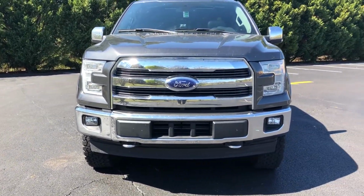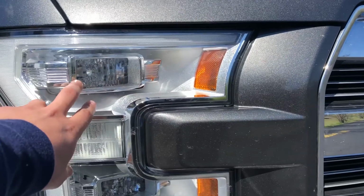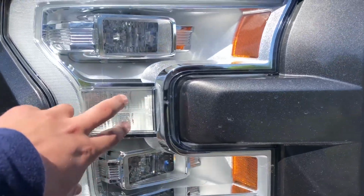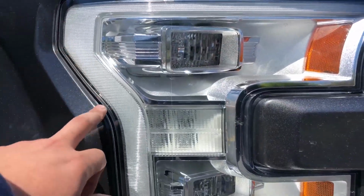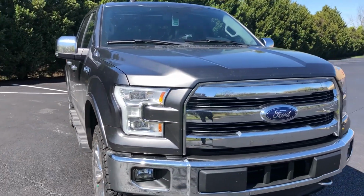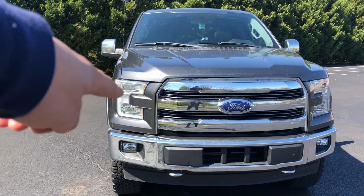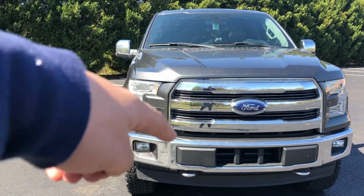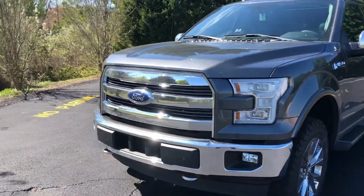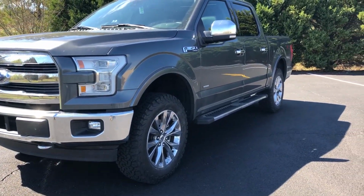Now, this truck also has the full LED headlamp. You'll see it has the LED low beam as well as high beam, LED turn signal, and LED running light along the edge. Really love those headlights. I think the 2018 took it a step further with the full LED that comes all the way to the middle of the grille and then along the bottom as well. Overall, just a really beautiful truck. I think Ford knocked it out of the park with this design.